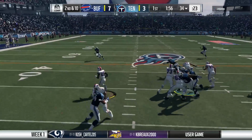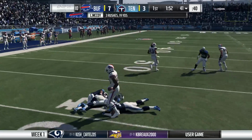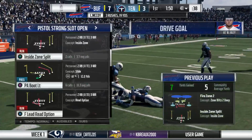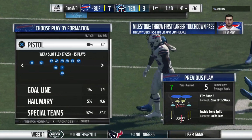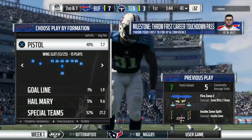On second down, it's McCoy. And able to use his blockers to get this up over the 40. Second down, a little more productive than first. 7 yards on the gain. It gets him to 3rd and 3 now.